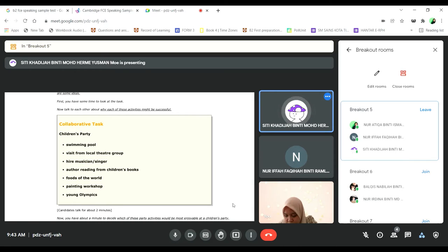I also think that an author reading from a children's book is also good for children, because they like fairy tale stories, and I think it can attract children to read. What do you think, Ifa? I strongly agree with your statement.